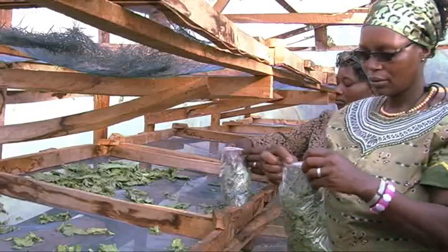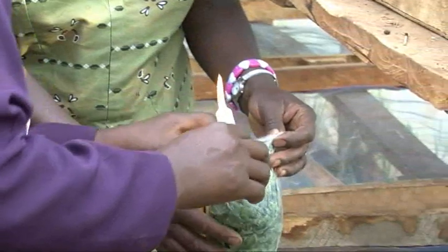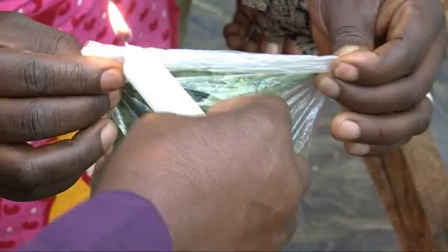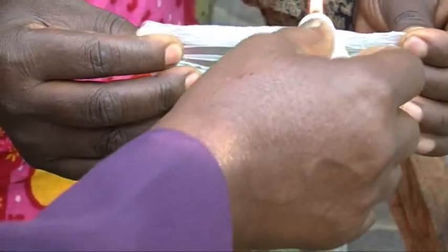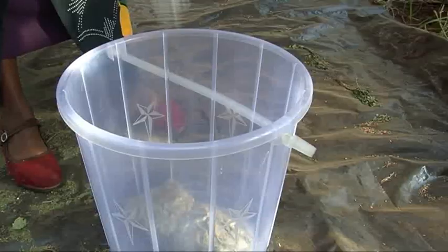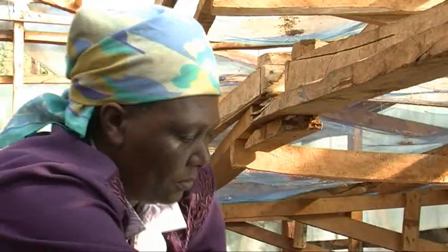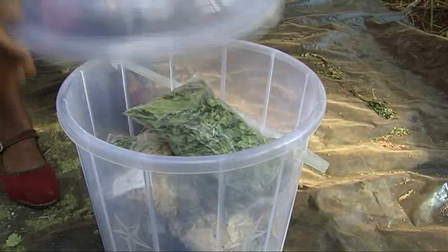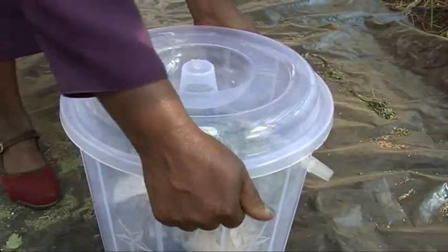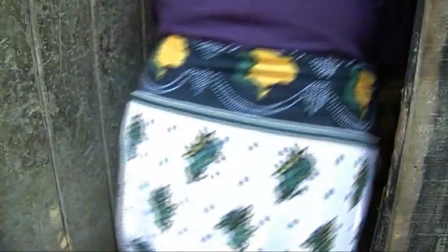Put the dried leaves in small polythene bags and seal them so they do not absorb moisture. The Lari Pioneer Group pack the leaves in the solar dryer to avoid dust entering the bags. Put the packed kale leaves into an airtight container for extra protection. Store the container in a cool, dry room away from direct sunlight. The dried kale can easily be stored for more than 6 months.